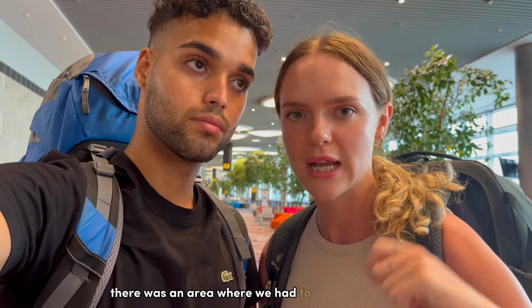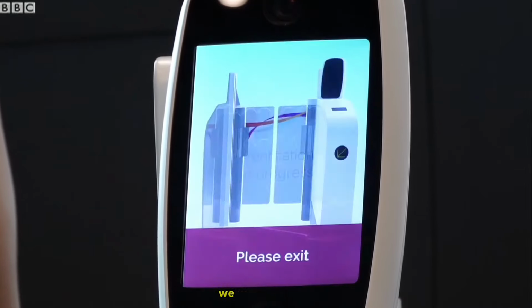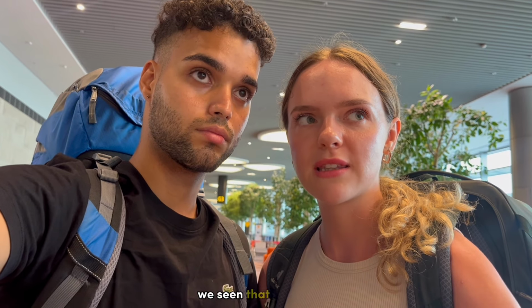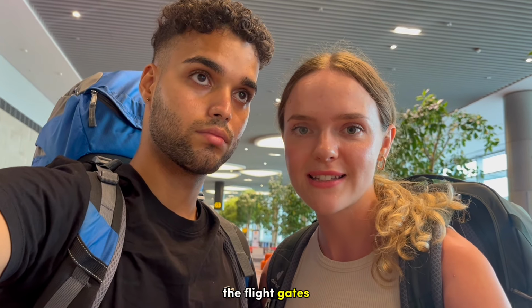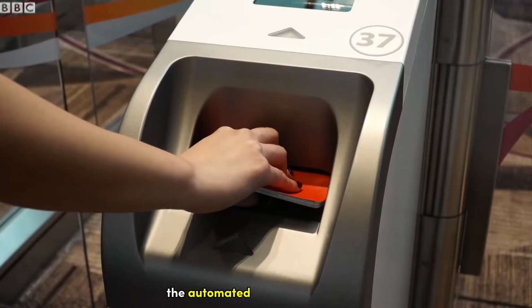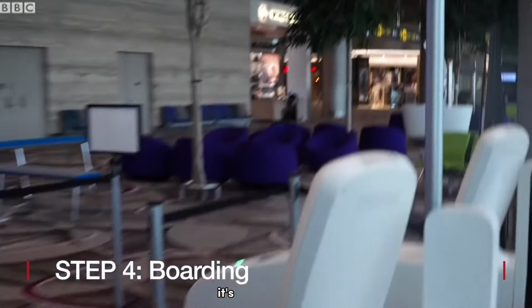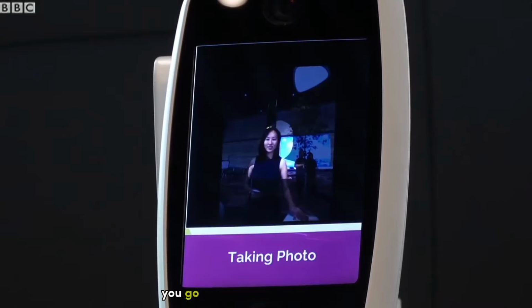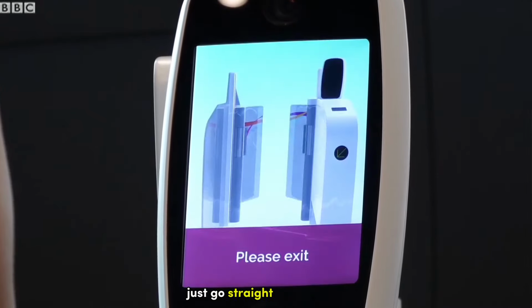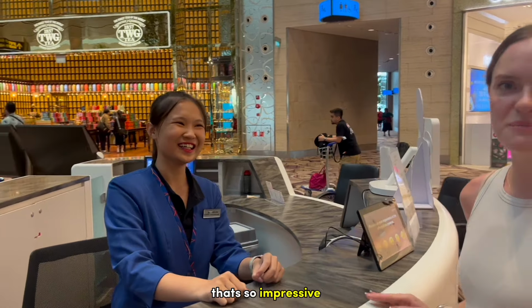There was an area where we had to scan our passports and it was validating our identity. When we got through, we saw the flight gates, and we were wondering where the immigration was because we didn't pass an immigration. And this is how it works. Once you come in, they just clear you through the automated immigration system. There is no stamp required anymore. It's all digitalized. You go through the security screening, go straight to your gate and board the plane. That's all. Wow, that's so impressive.